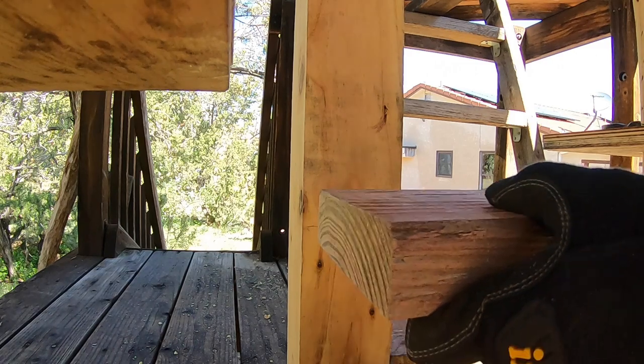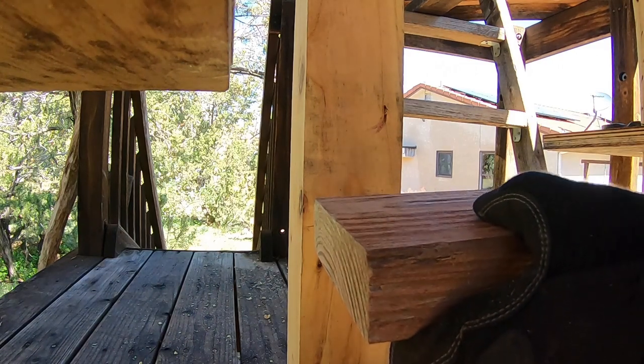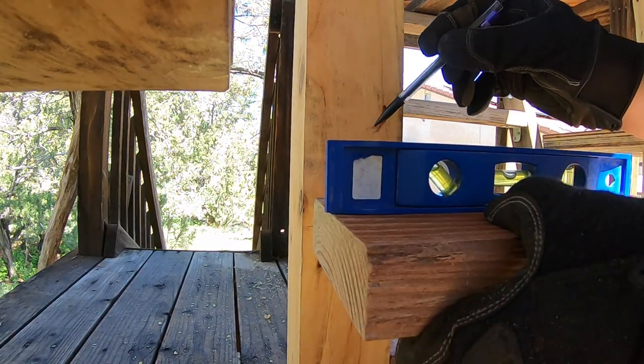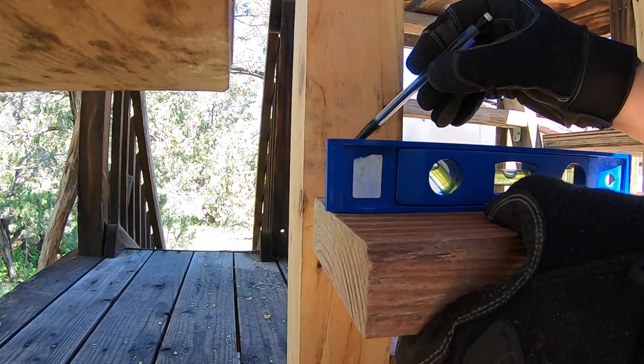Roughly eyeballing it. That looks good. Take the level. And this is not the most effective way to do this, keep in mind.